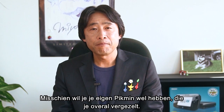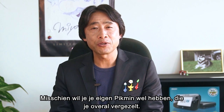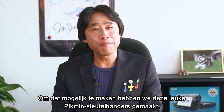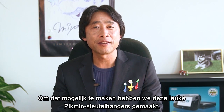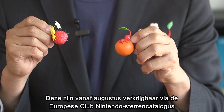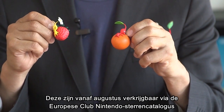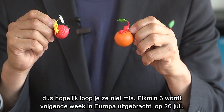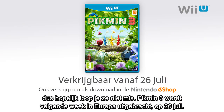Finally, on Pikmin, perhaps you'd like your own Pikmin who can come with you wherever you go. With this in mind, we decided to create these sweet Pikmin keyrings. They will be available from the European Club Nintendo Store catalog in August. So I hope you will look out for them. Pikmin 3 launches in Europe next week on July 26.